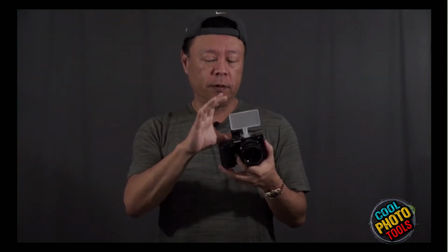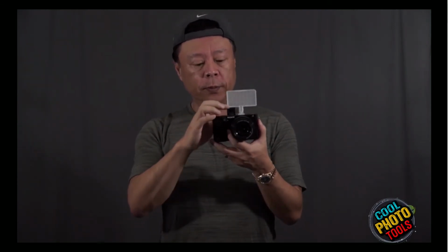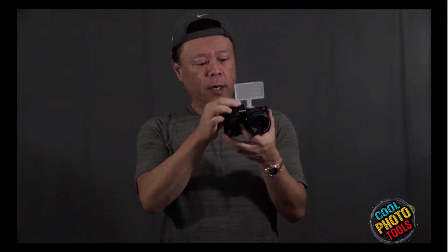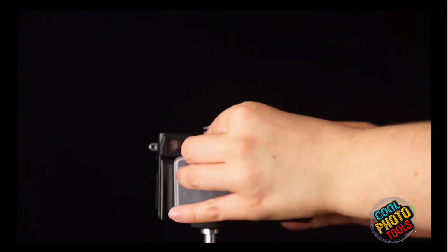But okay, now the camera has to be able to have its little pop-up flash bent backwards, which some of them do, but some of them don't. So depending on which camera you've got, it's a diffusion panel. It's kind of like a diffusion card. All right, so you could do this with a white piece of paper, maybe, but it wouldn't be so slick or handy.